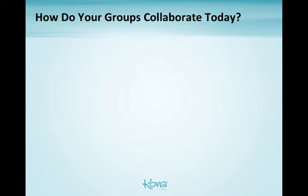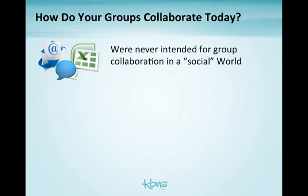So let's take a step back and think a little bit about how you collaborate today in your groups. A lot of us are using email and Excel spreadsheets for tasks, and these are things that were never really intended for group collaboration in the era of social communication that we are now starting to get into.